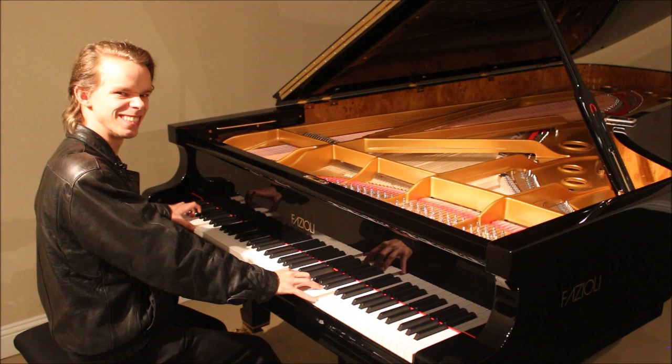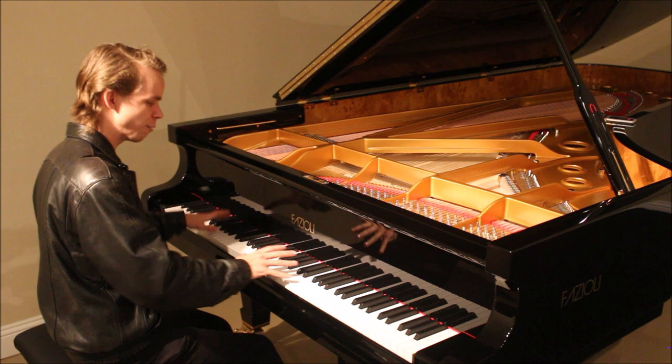Let me play a couple Bach pieces on it to demonstrate the mid-range of this piano, and hopefully you guys enjoy listening to the Fazioli F278.